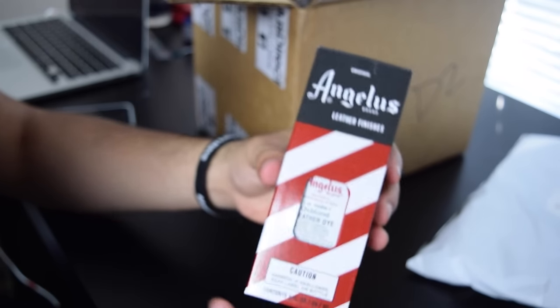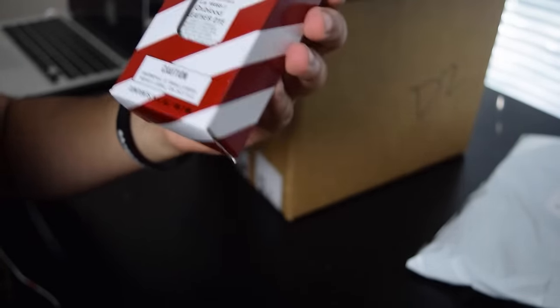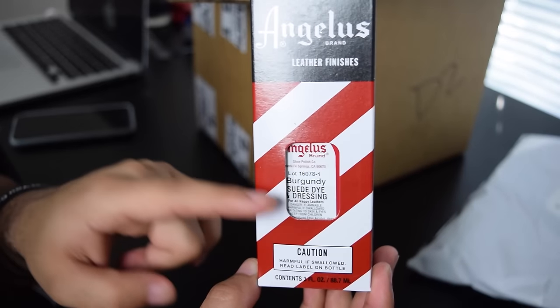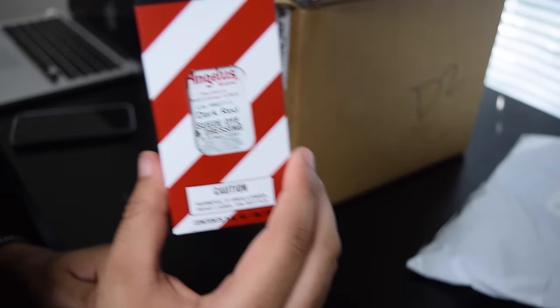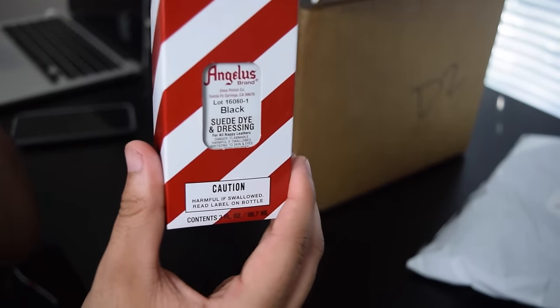I did get Oxford leather dye. This is just their red leather dye. Burgundy suede dye. This is for a very specific custom coming in the future that I'm pretty happy about. This is a dark red suede dye. I'm actually going to be trying to use this and mixing it with the other one to get the right color that I want. Black suede dye, because you always need these for touch-ups on Breds.